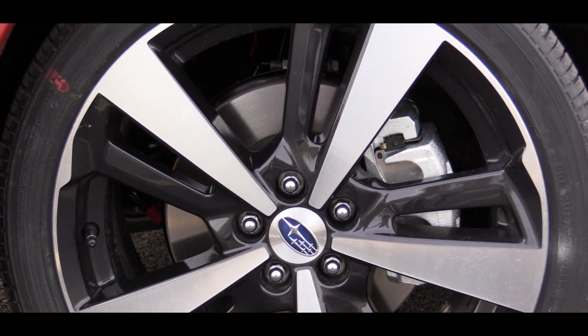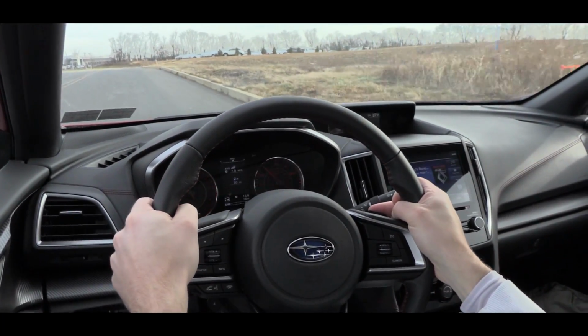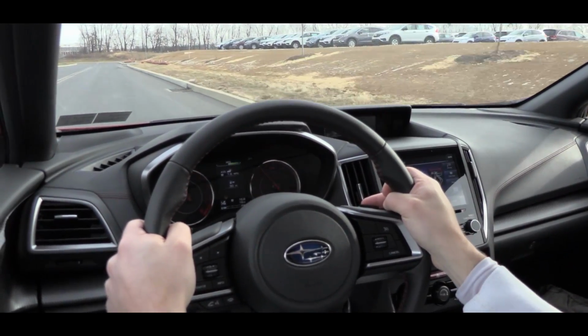And then optional on the premium trim and up, there is going to be Subaru Eyesight, which comes with adaptive cruise control, lane departure and sway warning, lane keep assist, and pre-collision braking. That's going to help you out with the braking when you're not paying attention and the car feels that a collision is imminent. But anyways, that is about it for this one, you guys.